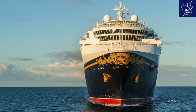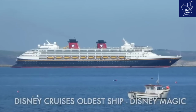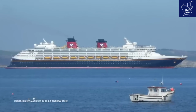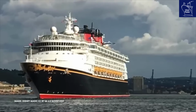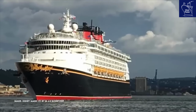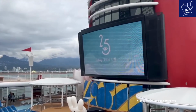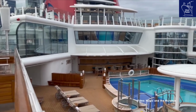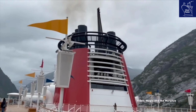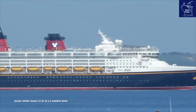And finally for today, Disney Cruises, whose oldest ship is the Disney Magic, and she entered service in 1998. She was the first ship built for Disney Cruises. The design of the Disney Magic and her sister ship, the Disney Wonder, established a design trait that Disney has carried through from all of their subsequent ships, and that is to make these cruise ships look like ocean liners. They have a dark colored hull, a curved forward superstructure, and twin funnels on the top deck that kind of make them look like ships that might have been designed during the 1950s.